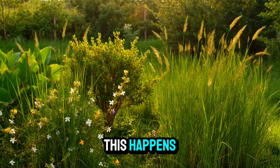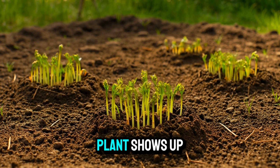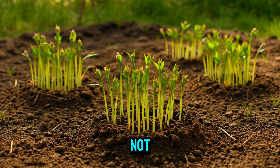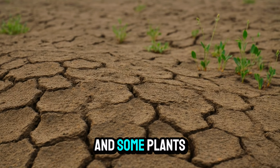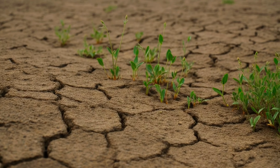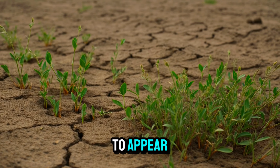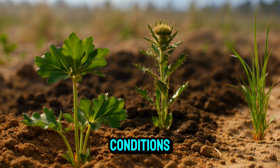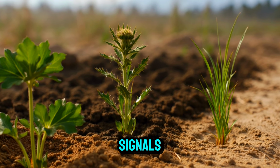Before explaining why this happens, it helps to understand how these plants appear in the first place. When a new plant shows up in your garden, it may feel random. But in many cases, it is not. Plants tend to grow where conditions allow them to survive. And some plants are especially good at noticing changes in soil that we cannot easily see. For example, when soil becomes compacted, certain plants with strong roots begin to appear. When nutrients are low, other types may show up that can tolerate those conditions. In a way, these plants are responding to the environment, almost like quiet signals.